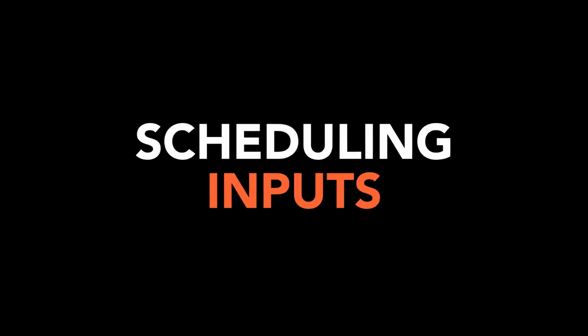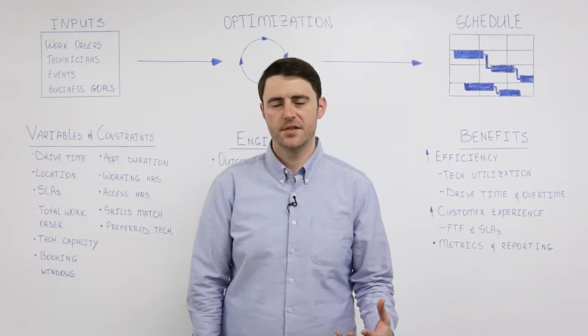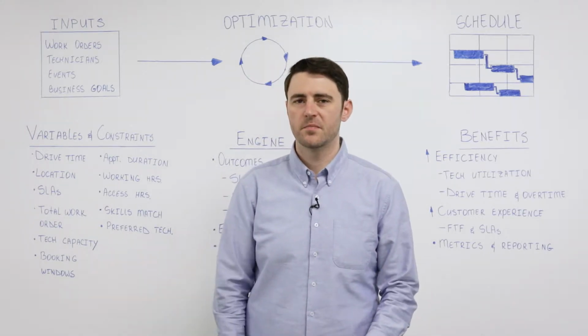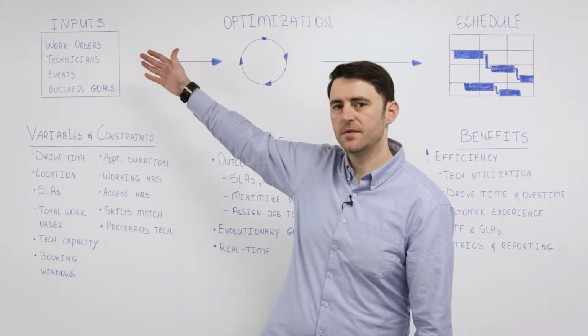Now that we've covered the benefits and justification for optimization, let's talk a little bit about how ServiceMax schedule optimization can help you solve even the toughest scheduling problem. We'll start with the input data that the engine requires to do its work.